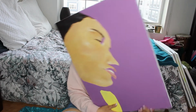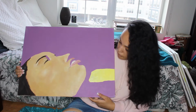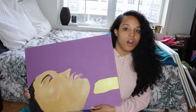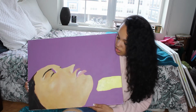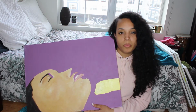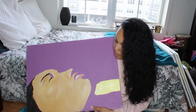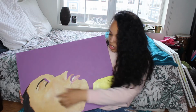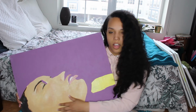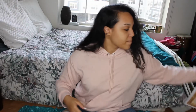Next, I have this one. Not my favorite, but there's something about this that's very calm. There was a lot of skin. I could have probably emphasized the planes of the face more. Right here it gets kind of lost. In this area you can see the highlights, like where the cheeks are, but down here it's just kind of flat and just skin tone, not really anything.